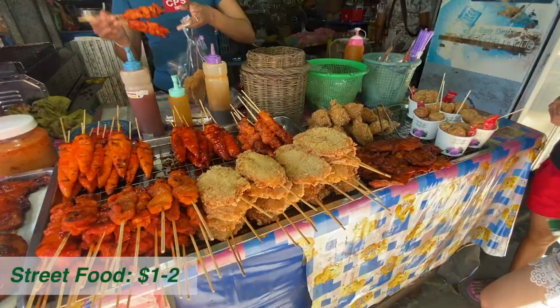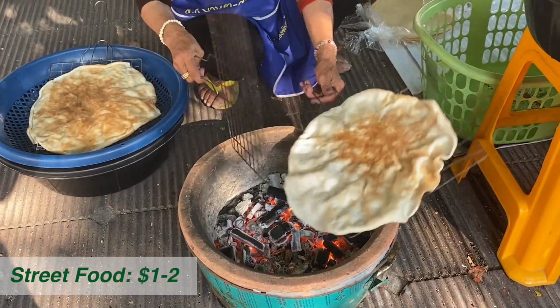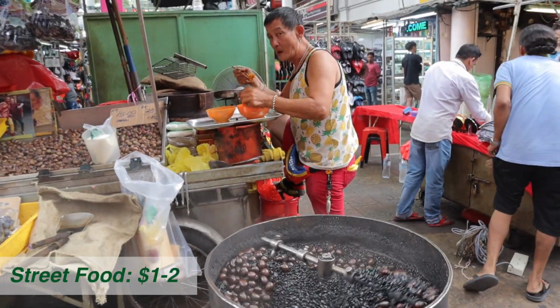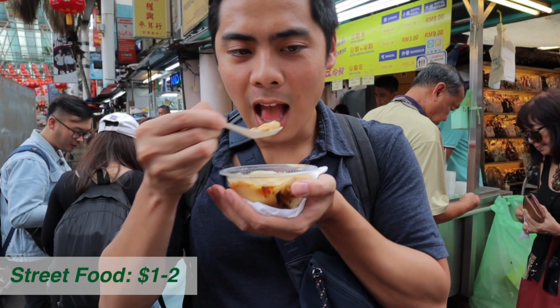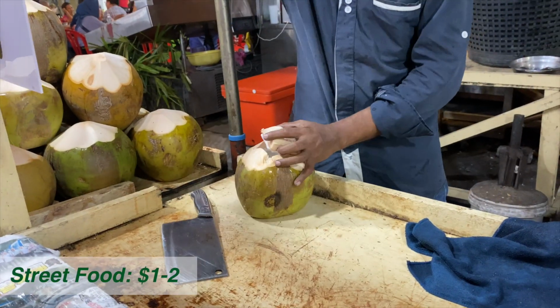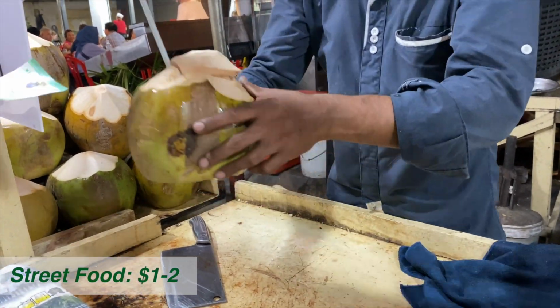So it can range from as low as $1 a meal all the way up to $15 depending on where you eat. Street food is the cheapest and can range from $1 to $2. So if you're on a budget, this is what you'll want to eat most of the time. At the night markets, which usually start around 6 p.m., they have the most fresh and authentic food, and you get access to the whole variety. They have an abundance of exotic fruits, drinks, and pretty much everything that's mouth-watering.